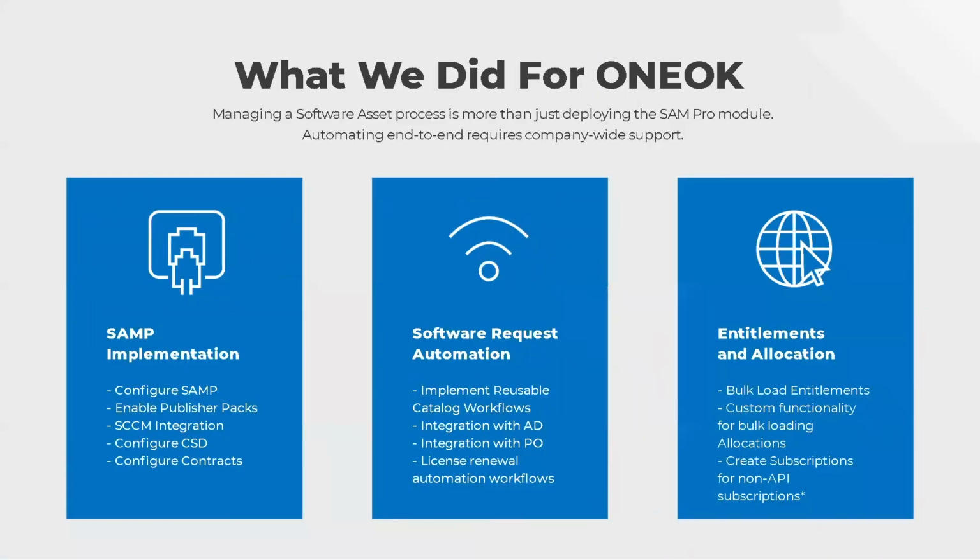Thanks, Shane. As mentioned, I was the primary implementation specialist for ONEOK, and we were able to deploy a fairly unique solution that covers the whole life cycle of software asset management. Software Asset Management Professional, the plugin in ServiceNow, contains a lot of functionality, but there are some additional things that will really make that entire process come together.